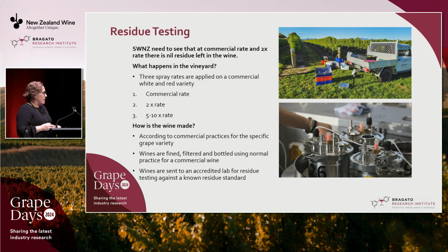So the grapes come into the winery. We make the wine according to the best practice commercial winemaking for that particular grape variety. We treat the wine just as it would in a real situation. So the wines are fined like they would be in a winery, filtered and bottled using normal commercial practice. We then send the wine off to an accredited lab who'll run testing, usually with either HPLC, GCMS, to run it against a known standard.